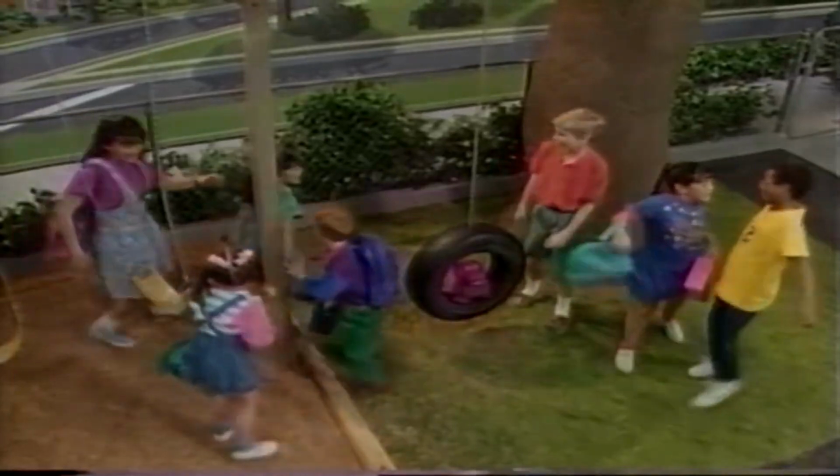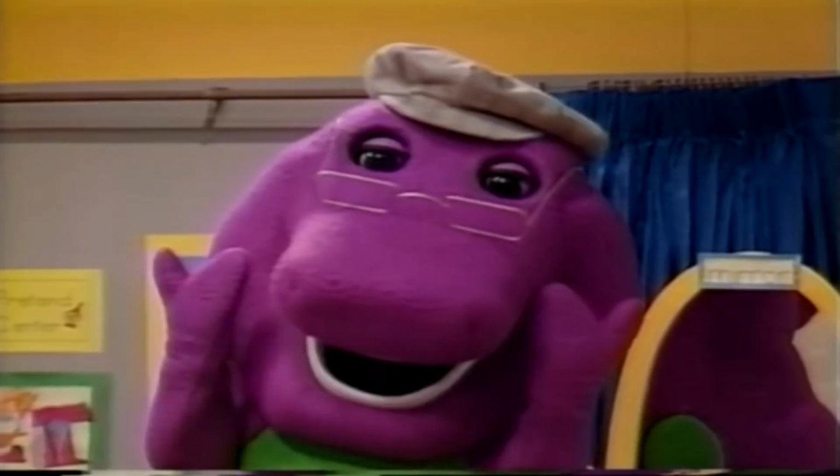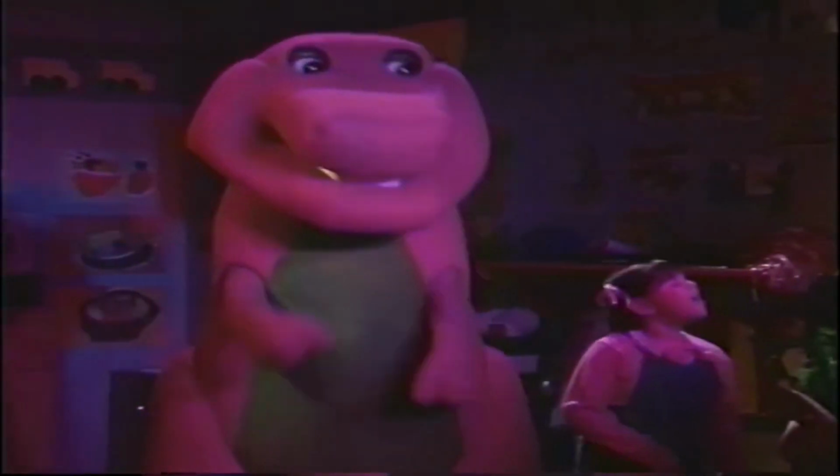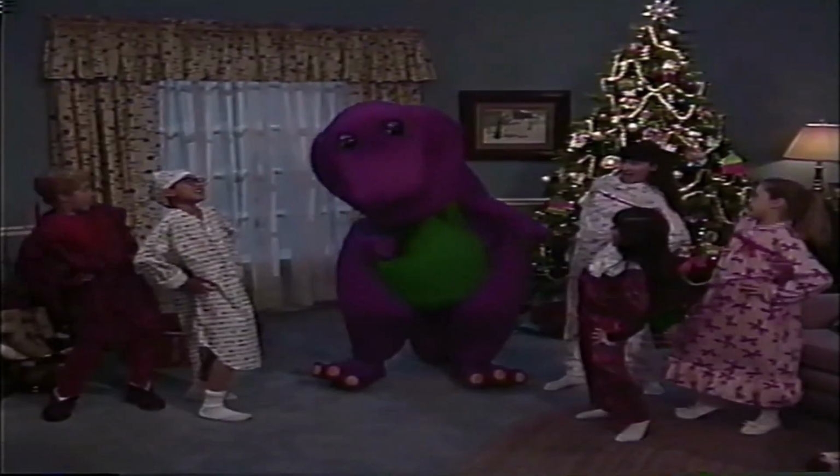It wouldn't be long before we'd hit the Barney that the world became most familiar with, but for the time being, the franchise was in a bit of a transitional phase. Barney's appearance had yet to fully gain its true identity and would change drastically even in just one short year.